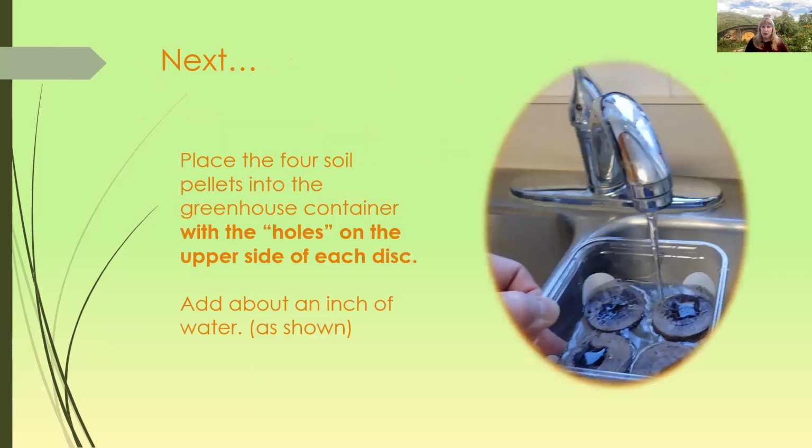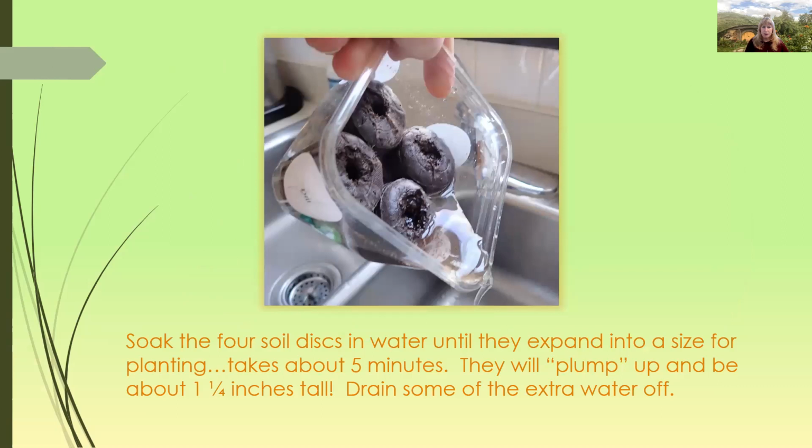The next thing you want to do is put the four soil pellets in a container, making sure that the hole on the upper side is on the top. And you're going to add about 1 inch of water, as I'm doing here in the photo. What will happen is you can soak these discs and they will plump up. They will expand into a size that you will be ready to plant your seeds. This only takes like 5-6 minutes, and they will plump up and be about 1 1/4 inches tall.